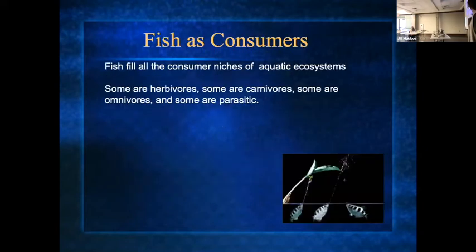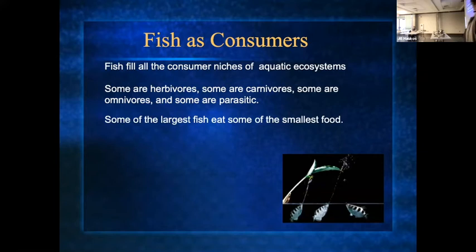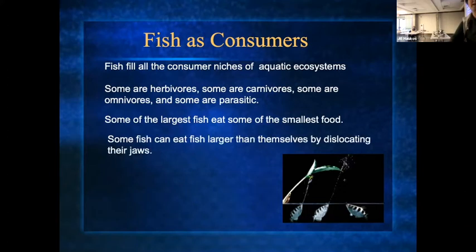So anyway, as we said earlier, some fish are herbivores, some are carnivores. Most of them are a little bit of both, omnivores. And then some are parasitic, which we looked at, like the chestnut lamprey. Some of the largest fish eat the smallest food. Doesn't that blow your mind? In both the ocean and the freshwater system, and in our case in Kansas, the paddlefish is a big fish that can grow to 100 pounds, but it eats microscopic plankton and zooplankton. And then some fish can eat larger fish by dislocating their jaws and sucking them in.